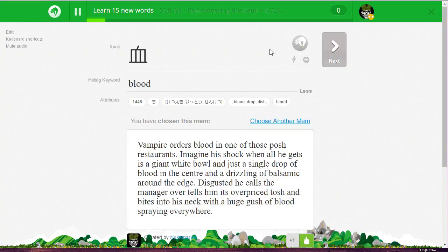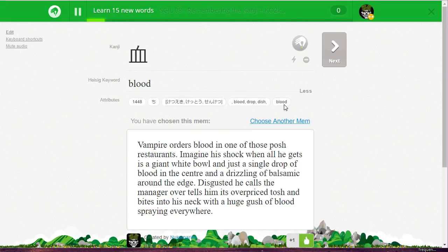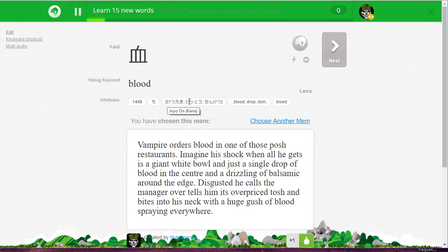Now we're going to do blood. So again, it's dish with a little drop in it, a drop of blood on the dish. Very simple. This is blood, chi. Blood, consanguinity. I'm not sure what that word means. Ketseki, blood, another form for blood. Blood and fluid, another word for blood.